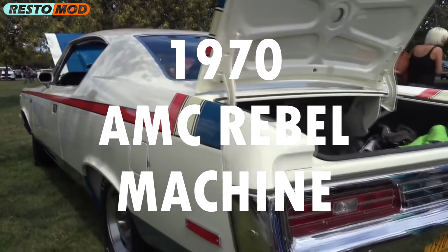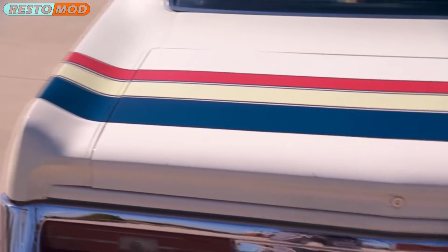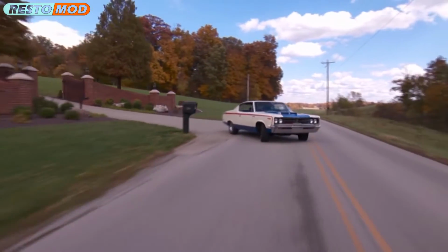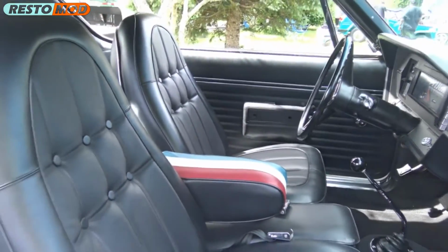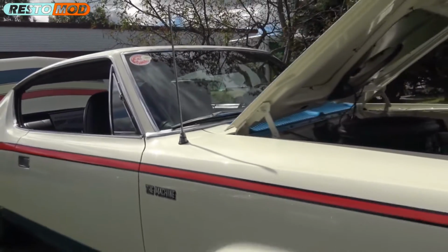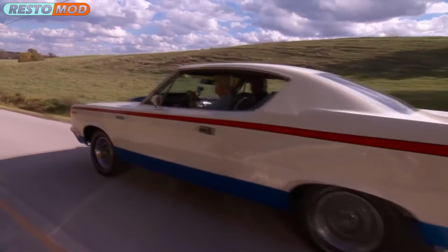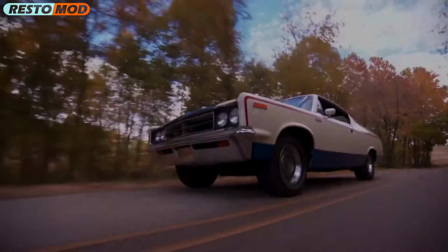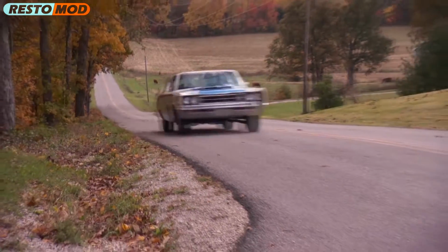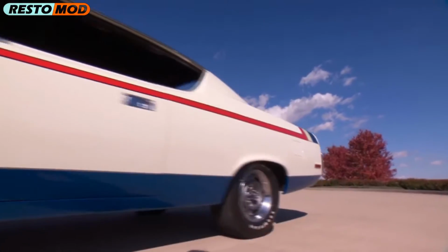1970 AMC Rebel Machine. From the success of the 1969 AMC SC Rambler model, AMC decided to introduce another one-year special, the 1970 AMC Rebel Machine. It was mechanically similar to the SC Rambler, but its output was superior at 345 horsepower, and it could go from 0 to 60 miles per hour in less than 6 seconds.